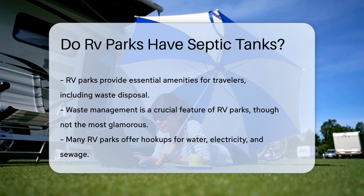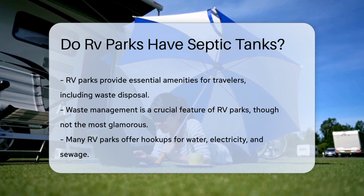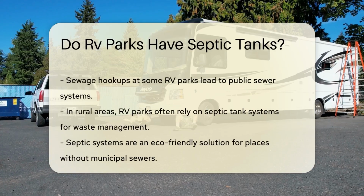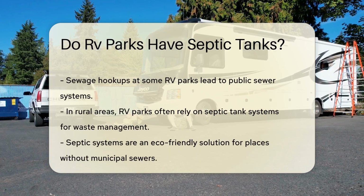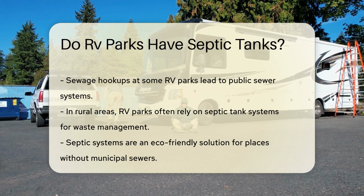RV parks are a home away from home for travelers. These spots offer amenities to make your stay comfy. But waste disposal is a less glamorous yet crucial feature. Many RV parks are equipped with hookups. These provide connections for water, electricity, and yes, sewage. But what's at the end of that sewage hookup?